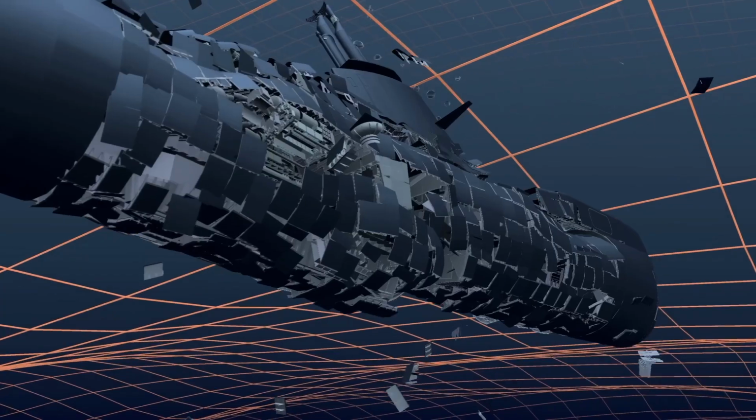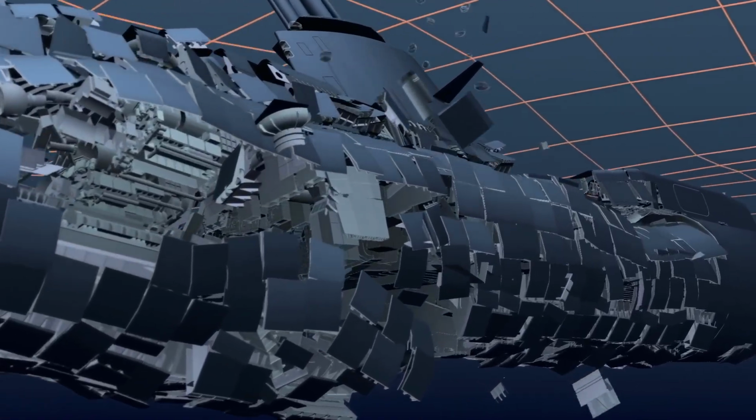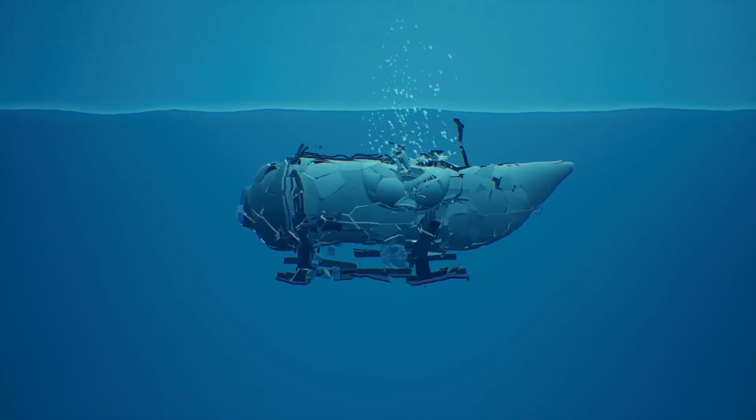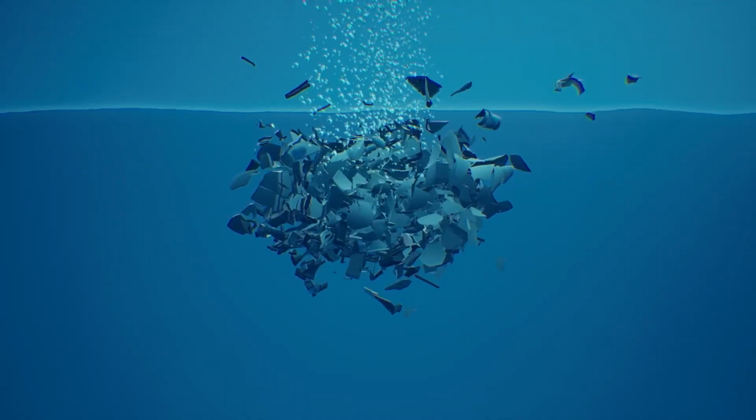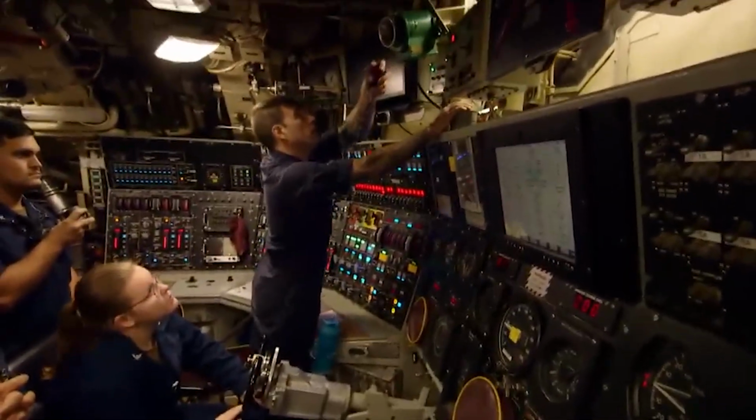800 feet below the surface, total darkness. The hum of machinery stops, ventilation dies, the submarine starts sinking into the abyss. You have minutes before the hull crushes like a soda can. This isn't a movie. This is what happens when a nuclear submarine loses all power underwater. And the crew's survival depends on systems most people don't even know exist.